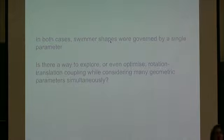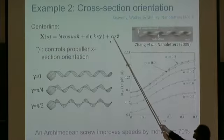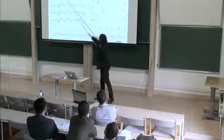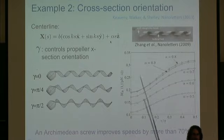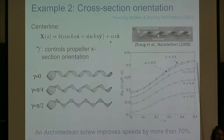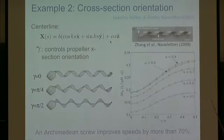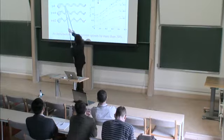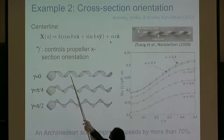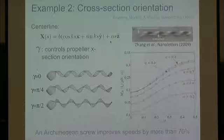So you had a gamma and alpha. I missed something. Yes. So alpha is related to the center line. So this would be the center line of the propeller tail. Right? Gamma controls the orientation of the cross section. So if you were to take a slice through the propeller, gamma controls the orientation relative to the swimming direction.